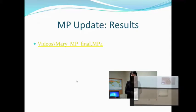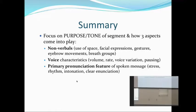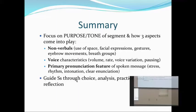So, the summary, and then we can answer some more questions. The main thing that I wanted to emphasize today is focusing on the purpose and the tone of the segment, and how these three aspects come into play. So again, the importance of nonverbal communication, the voice characteristics, and the primary pronunciation features that you're trying to work on. In her particular case, it was the stress, intonation, and the pausing. And then to guide the students through the choice.